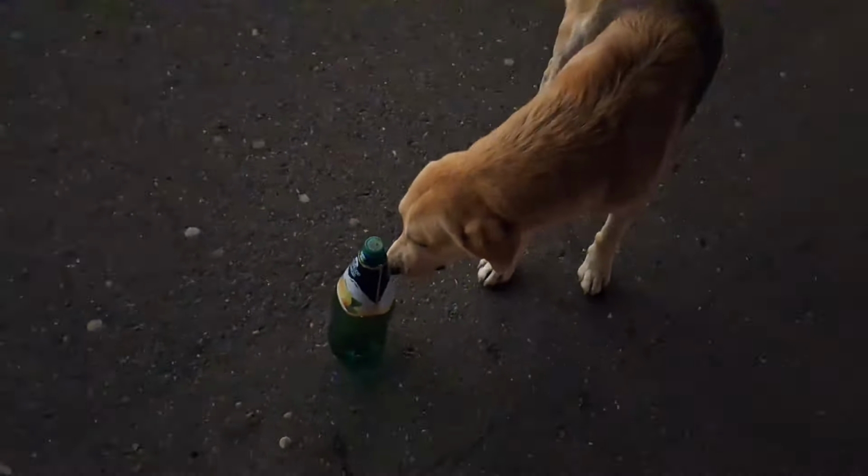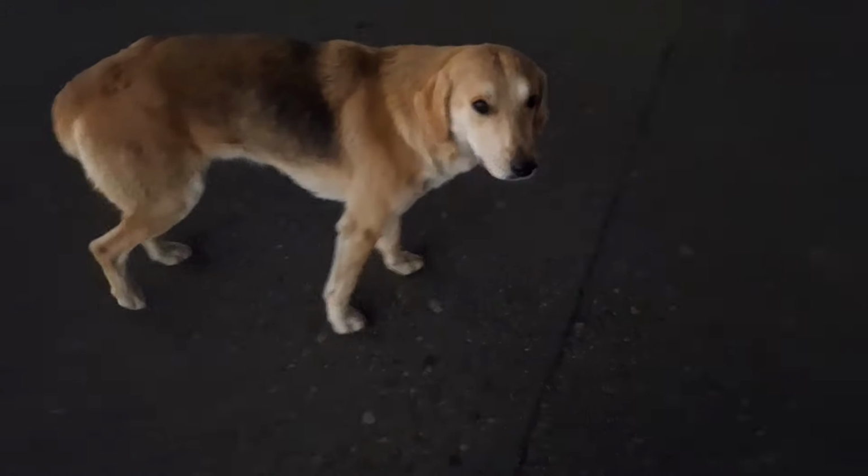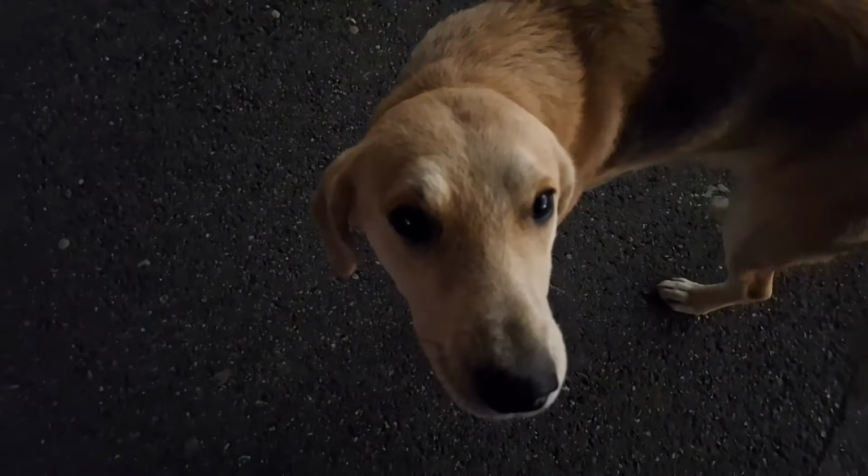Hey. Oh, no, not that. That's mine. Hey. What are you doing? Why are you up at 2 a.m.? Such a sweet little dog, aren't you? Oh, hey.